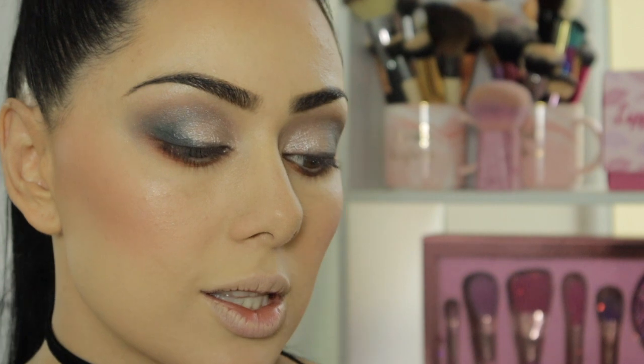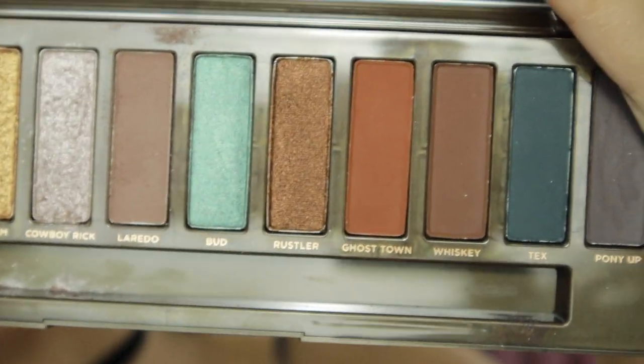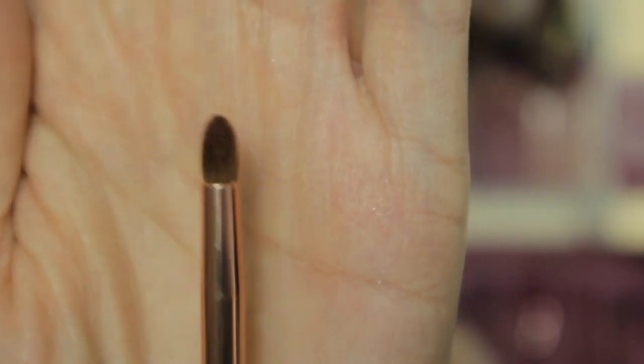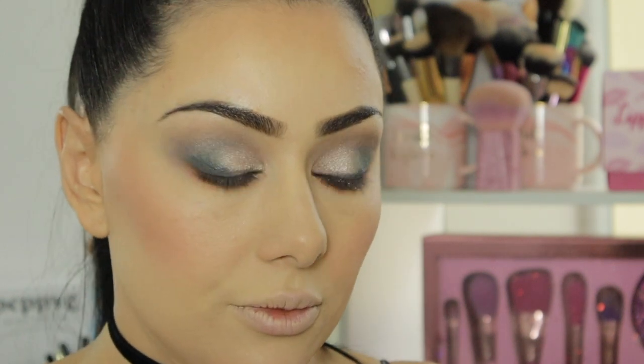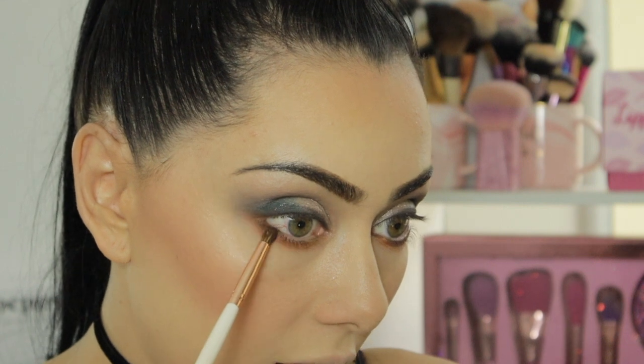I'm going to use this time the shade Whiskey, and that's the shade here. So it's a little bit more of a maroony color than this color here, and I'm going to use an even smaller pencil brush here to get in with that color, just so it really gets very, very close to the lash line. And I'm only going to keep it just on that outer third of the eye, or the outer half of the eye. I'm not going to take that all the way in.